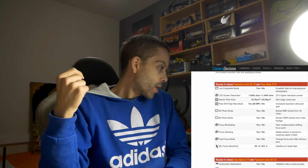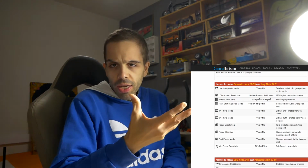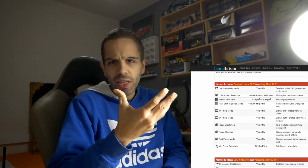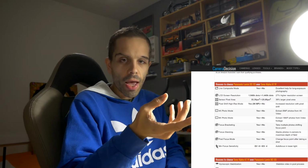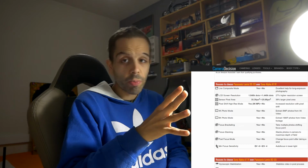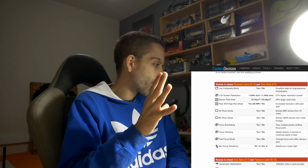But yeah. Then the sensor pixel area. The Panasonic has bigger pixel sensor area because of the low resolution. It's 24 megapixels compared to the Sony's 33 megapixels, but that's not really a major advantage in my opinion, because from what I've seen, the Sony a7 IV is just as good as the a7 III in low light, so there's not really much of a benefit in the increased sensor pixel area of the Panasonic.